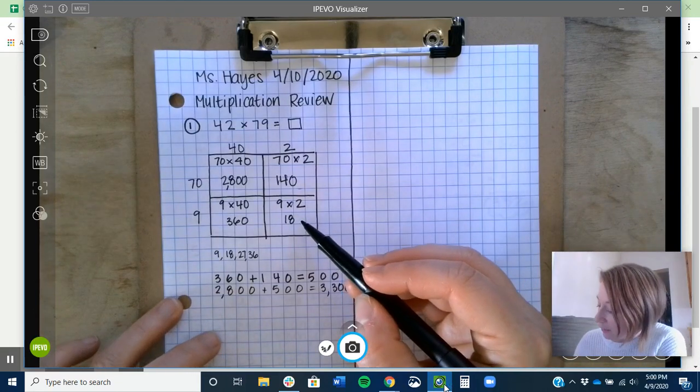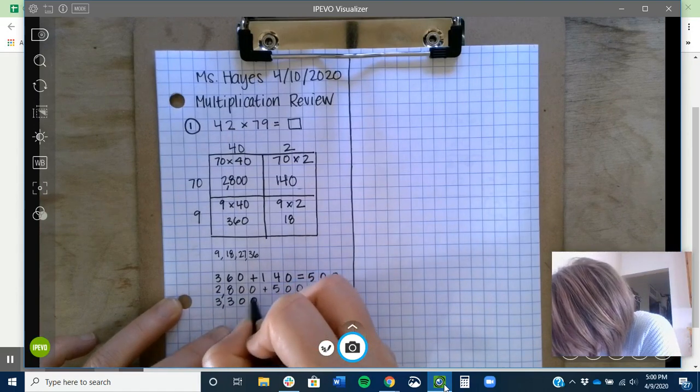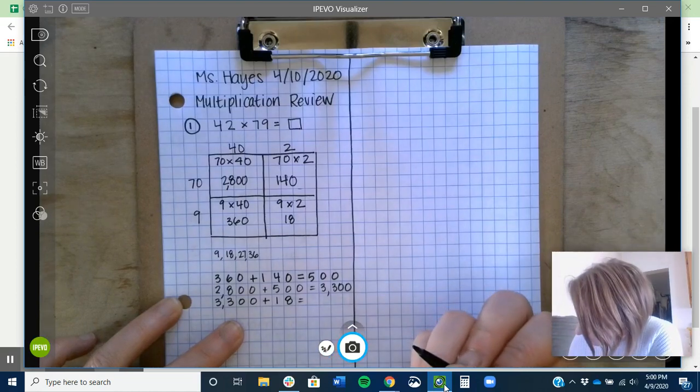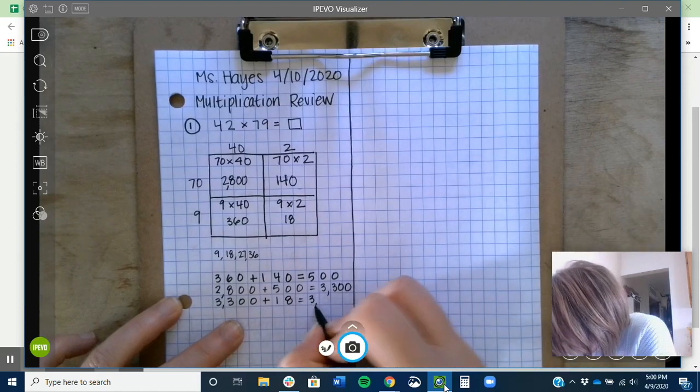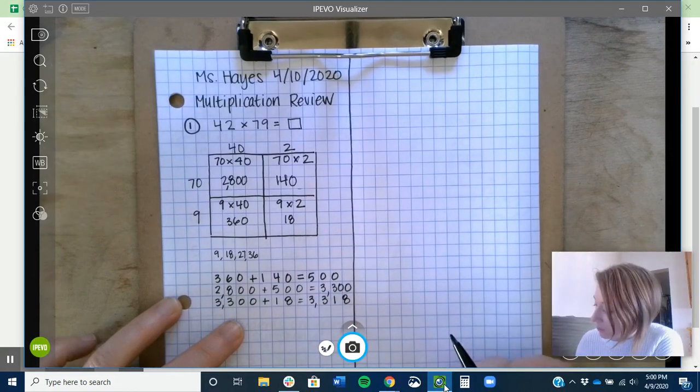Lastly, we need to add 18. 3,300 plus 18 equals 3,318.